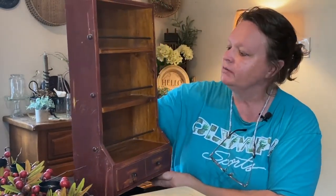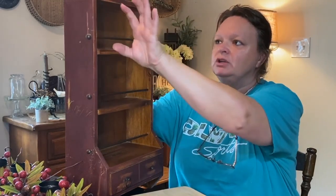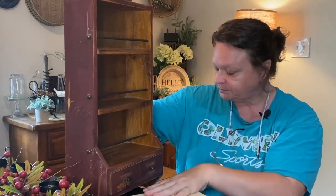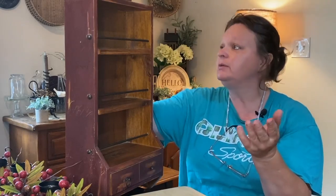So this would be good for spices. It would be good for your bathroom to put, you know, maybe soaps or small little shampoos or things like that in it. It could be in your craft room to put your little paints in it, things like that. So I'll have to do something with these down here. And besides that, that's pretty much it.